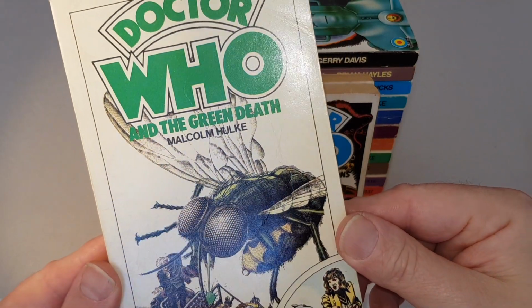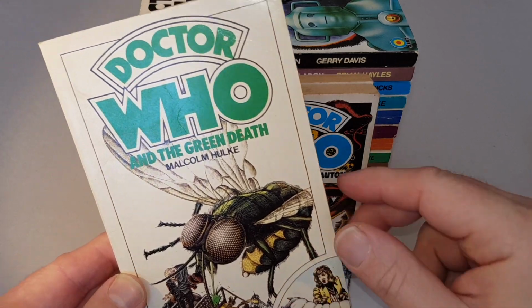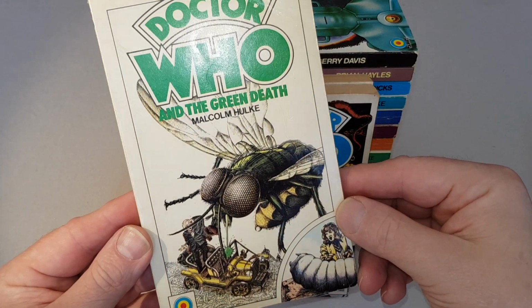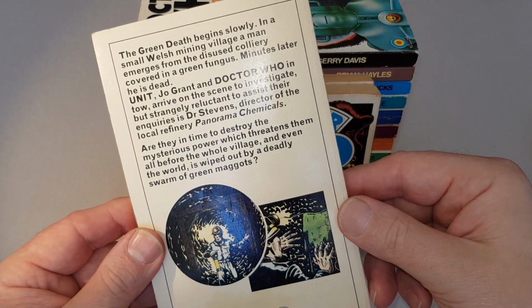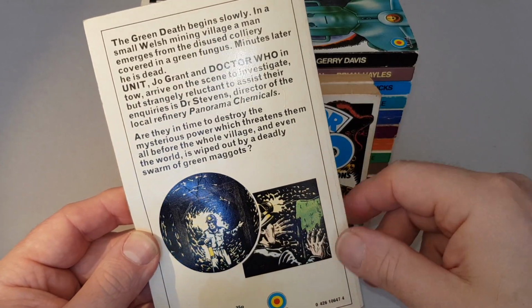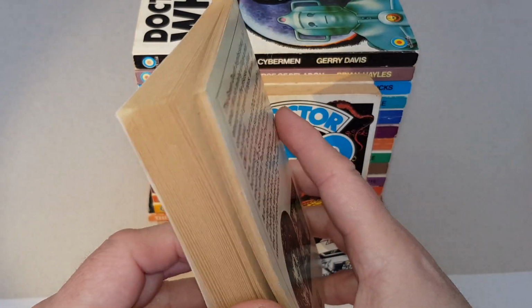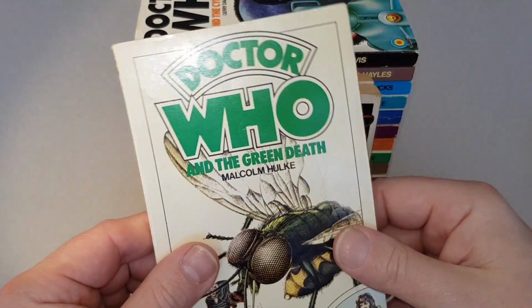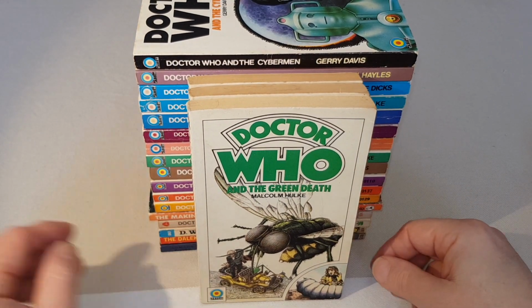So the Green Death, once again, a really interesting cover design there. It almost looks comic book style, doesn't it? Nice, detailed, great story, this one. That could almost have been in the Silurians, couldn't it? But another really great adaptation, and it comes recommended. Really easy to find that. I never had any issue finding a nice mint copy of the Green Death.